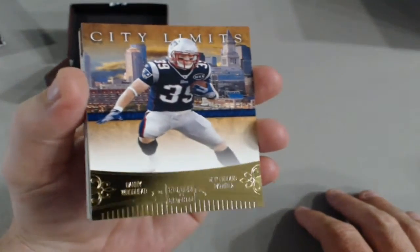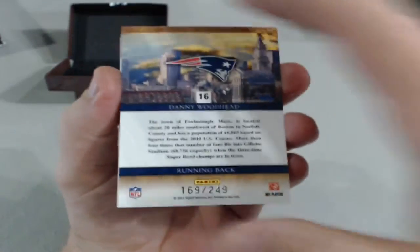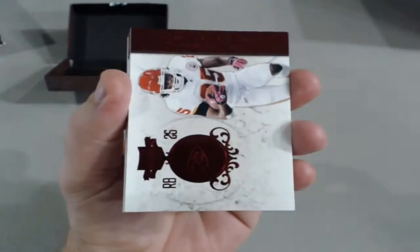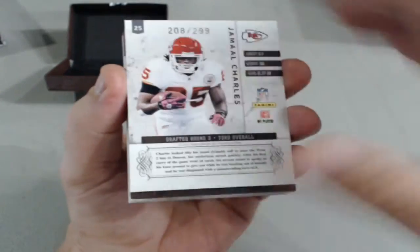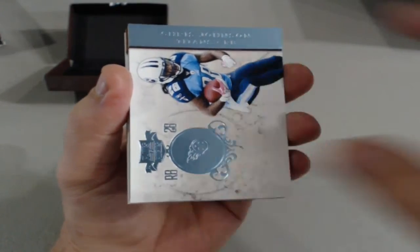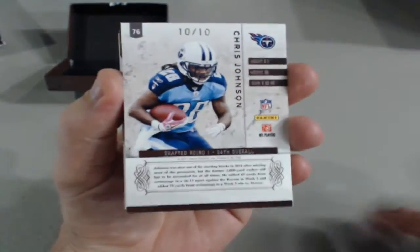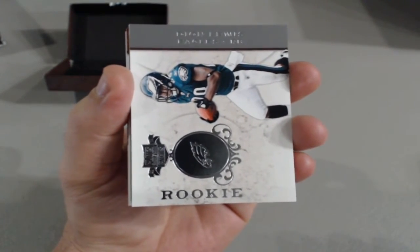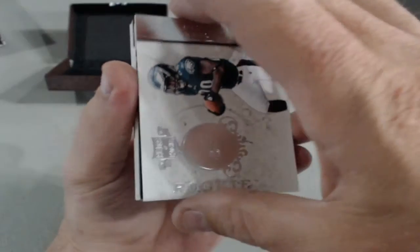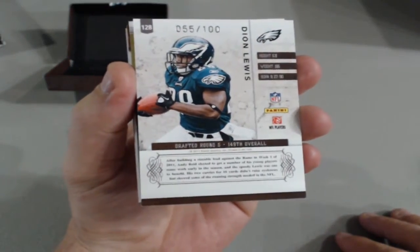All right, we got a Danny Woodhead back in his Patriot days. This will be to 249. Base cards, as your Jamal Charles, are to 299 in 2011. Injury prone lately anyway. Chris Johnson. Actually had a good year this year. 10 of 10 till he got hurt. Yeah, nice low number. Titans will be Turk. Dion Lewis, rookie for Philly. To 100. All numbers all the way through so far.